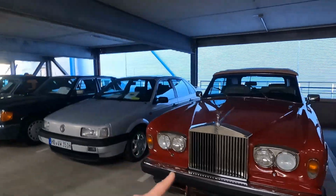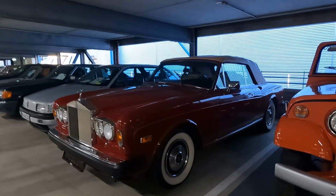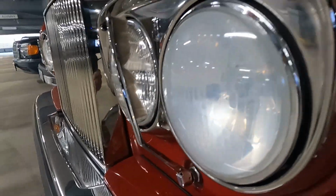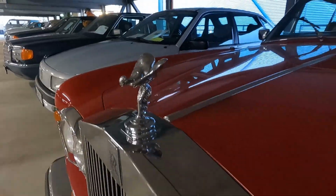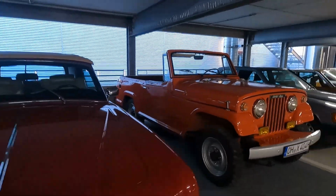We have a beautiful Rolls-Royce Corniche. Just check out the headlamp wipers. One of my favorite details. Hello, Emily. Lovely Jeep Commando.